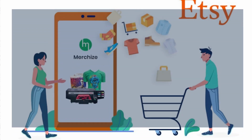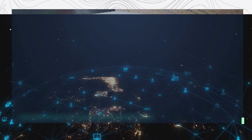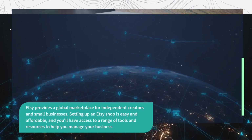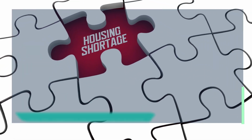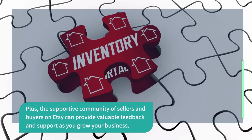If you're looking to start your own business, Etsy may be the perfect platform for you. With over 90 million active buyers and 4 million active sellers, Etsy provides a global marketplace for independent creators and small businesses. Setting up an Etsy shop is easy and affordable, and you'll have access to a range of tools and resources to help you manage your business.